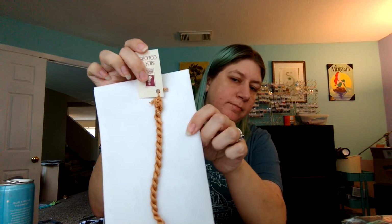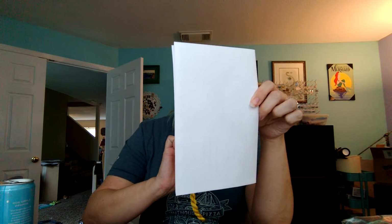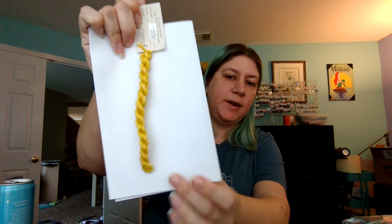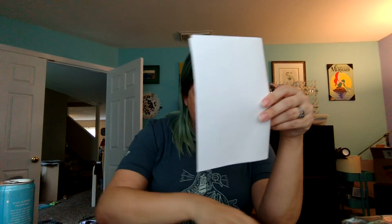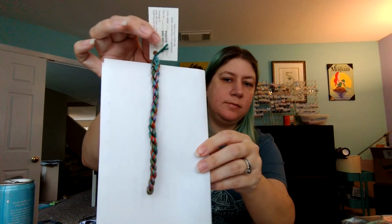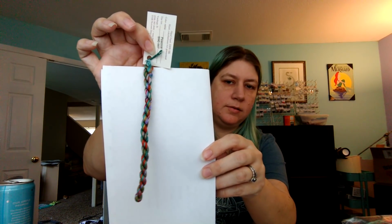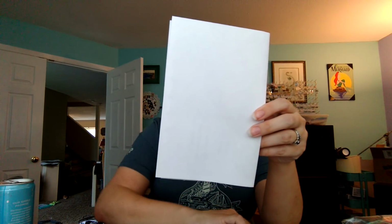So, Silken Colors. This one is Toffee Crunch. This one's called Curried Musta. Definitely looks like a curry powder. This one is Peacock. I like that. It's got a lot of colors in it. And then this last one is Gold Coast.